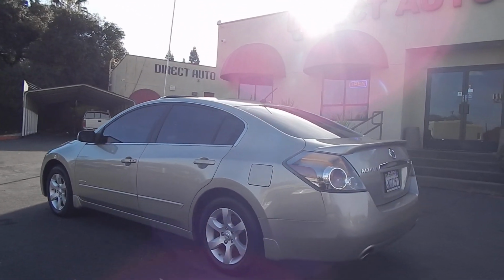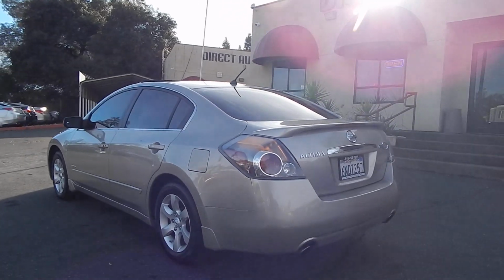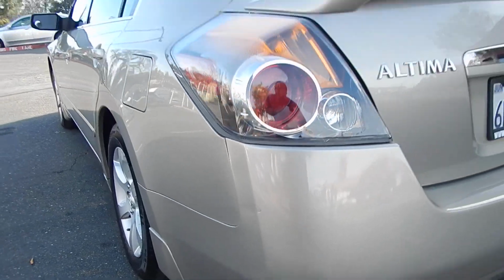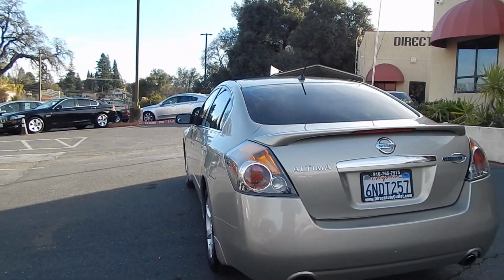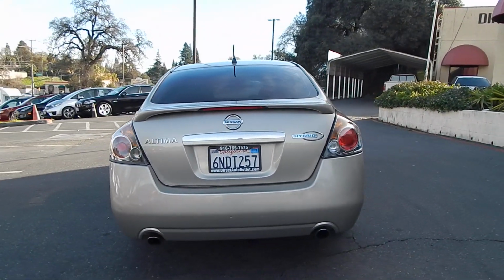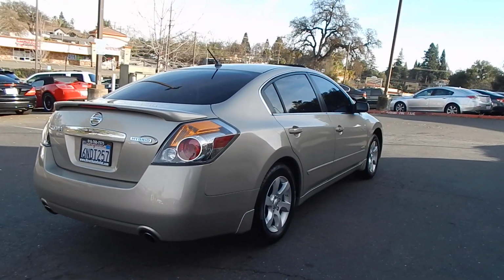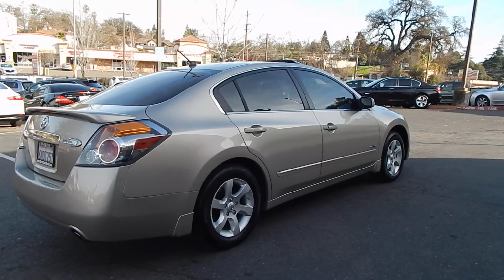Presents very nicely. A couple minor cosmetic blemishes, as you would call it. A couple of dings and scratches on the bumper right over there. The paint on most of the car is actually in pretty good shape. The roof actually has a little bit of sunburn on it. Passenger side looks real good.